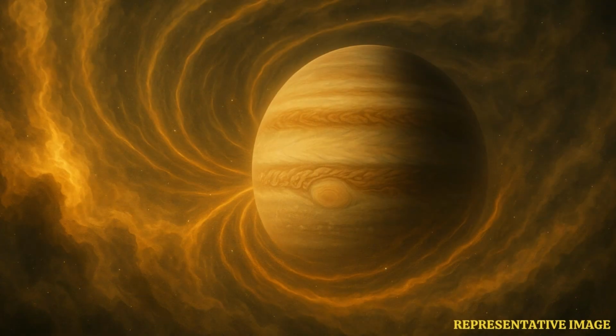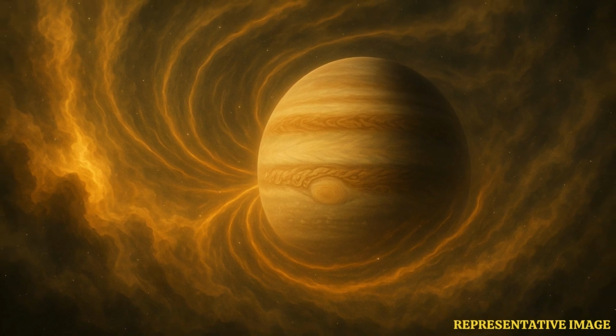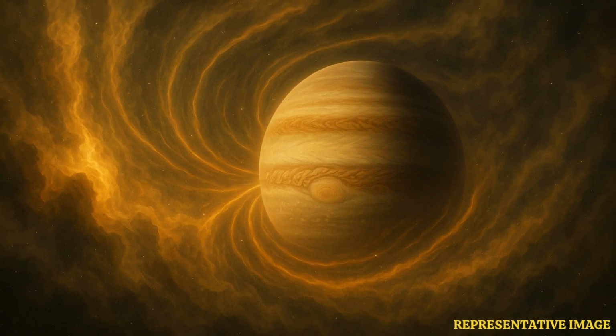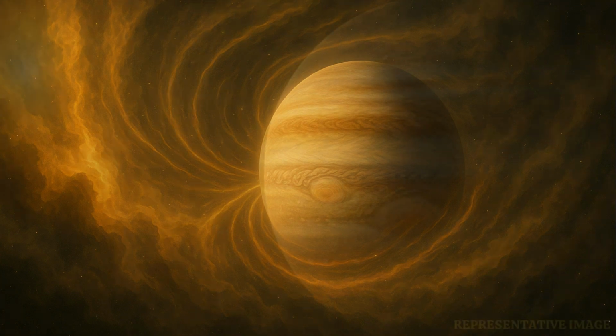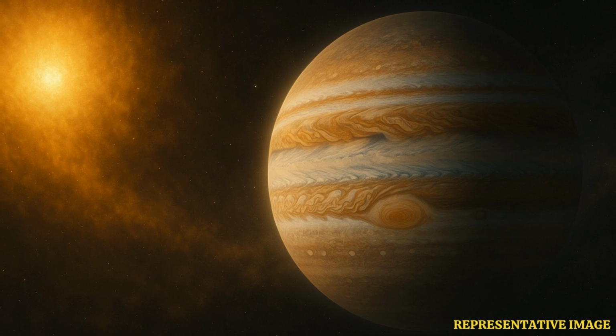But once Jupiter got big enough, maybe around 10 times Earth's mass, something changed. What happened? Its gravity became strong enough to start sucking in huge amounts of the hydrogen and helium gas that was all around in the early solar system. Ah, so it hit a critical point and just ballooned. That's the idea. A rapid, intense growth phase.